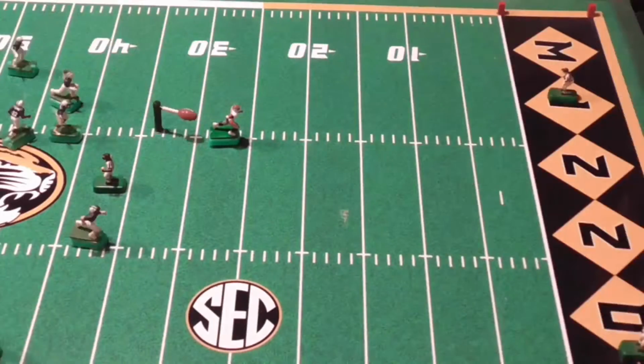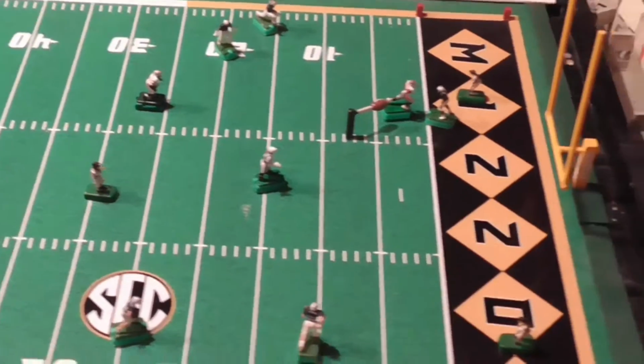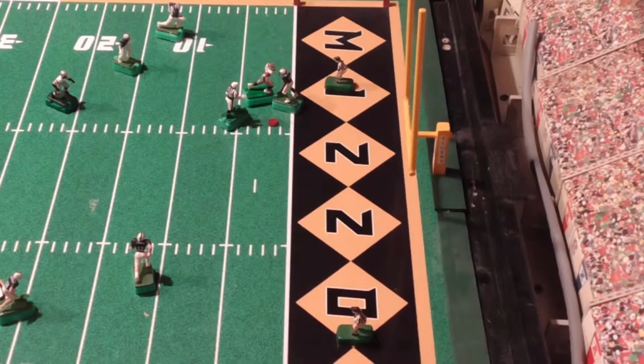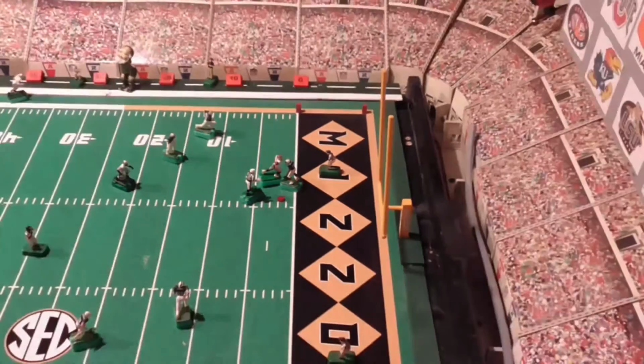Can he outrun the defense? He needs to beat one man. Penn State, 91. Got a chance to catch him. He will track him down and make the tackle. 91 would make the tackle. He'll be 2 yards short of the goal line.